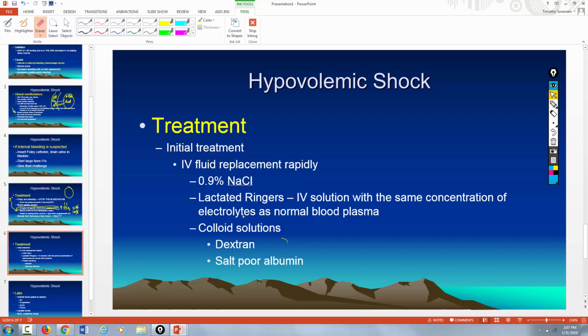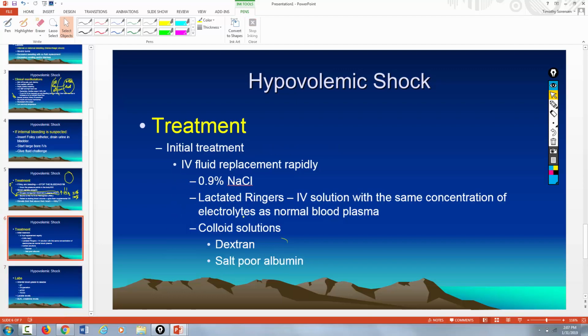And also that colloid stuff is given for people who third space. So if they have a lot of swelling that you may see in anaphylactic shock or septic shock due to the increased capillary permeability, you can use some of those colloid solutions to draw off that excess fluid.